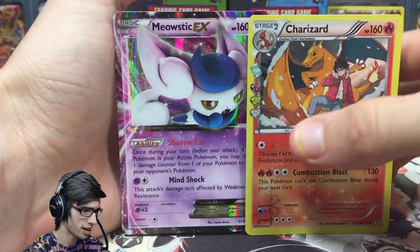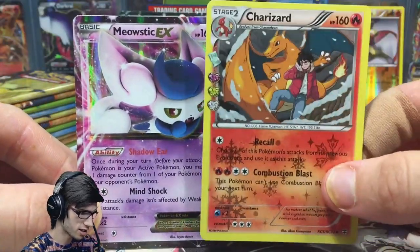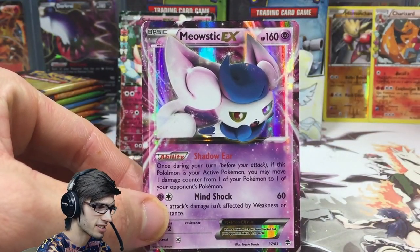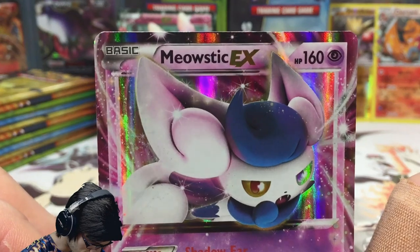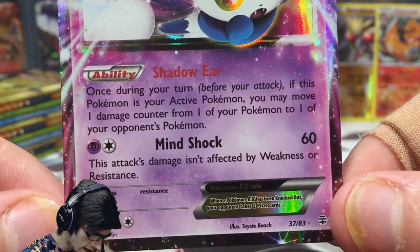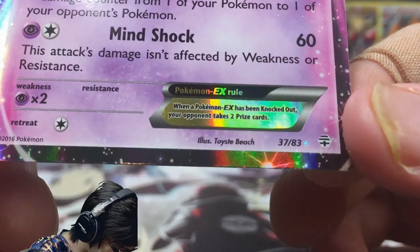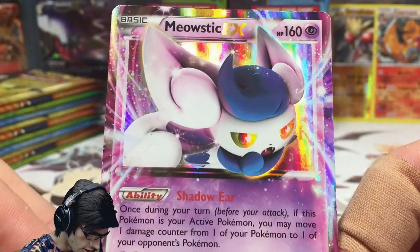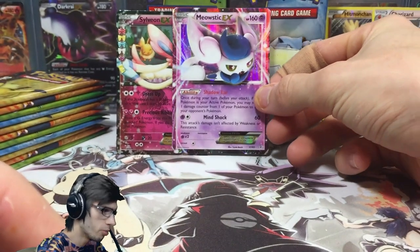So what a pack. We got a nice little pack there. Got the Charizard from the Radiant Collection, and we got a Meowstic EX. Nice. So this one has 160 HP with Shadow Ear and Mind Shock. What number is that one? That one's number 37 out of 83. Not bad. Not bad at all.